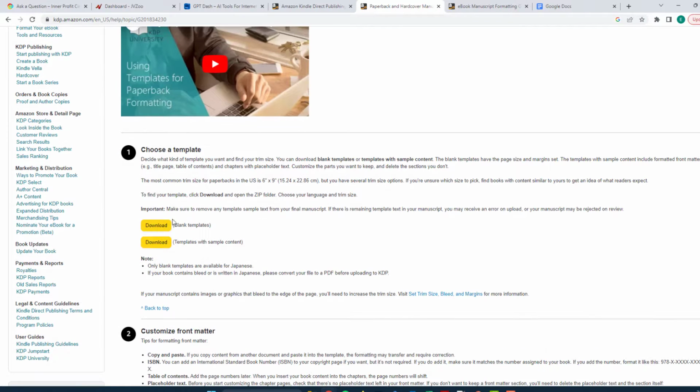Now they have a couple of options here. You can download blank templates, or you can download templates with sample content. I actually recommend downloading the template with sample content. I checked both of them out, and I found the one with sample content to be more helpful. It really gave me a better idea of what to put where. In other words, the blank template was basically just one page with one sentence at the top of it, whereas the template with sample content actually had the title page, the copyright page, and a couple of sample chapters so that I knew how to format the chapters, the chapter headings, and then the page content itself. So that was much more helpful. So again, I'd recommend going with the templates with sample content. Go ahead and download that.